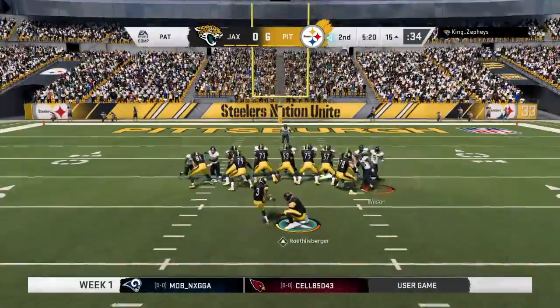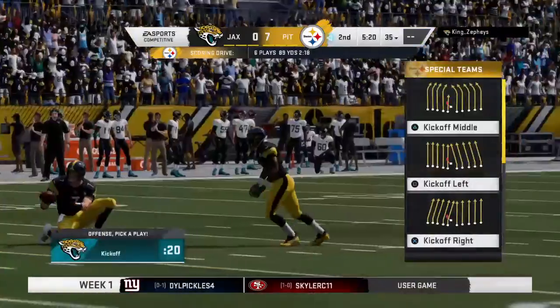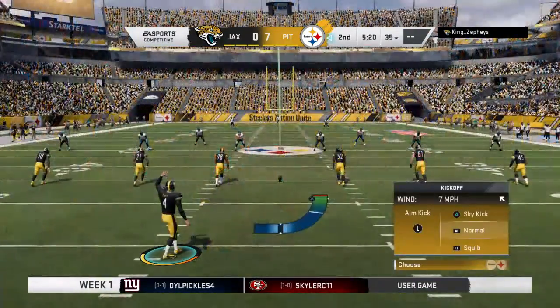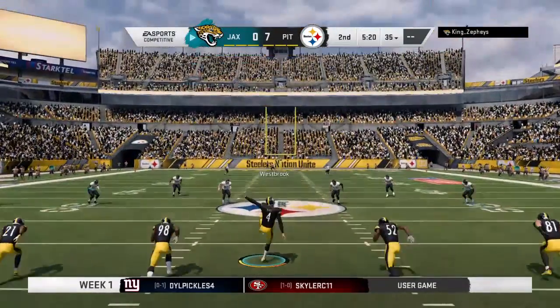When you give up a long touchdown drive, you're looking for a silver lining. In this case, it's the fact that your offense had a chance to rest, and now they can come out on the field charged up and ready to go. Extra point splits the uprights, and it's now a 7-0 game.